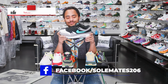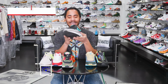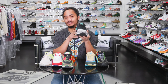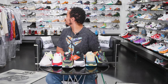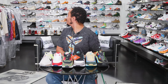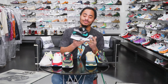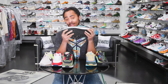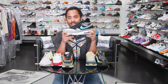Sneaker number 3 is the Atmos Safari. This released originally in 2007, which I actually have one of the 2007s in here on the wall somewhere. That was the original release. And then this came out in 2017, 10 years later, on Air Max Day, if I'm not mistaken. Which, this is another classic.